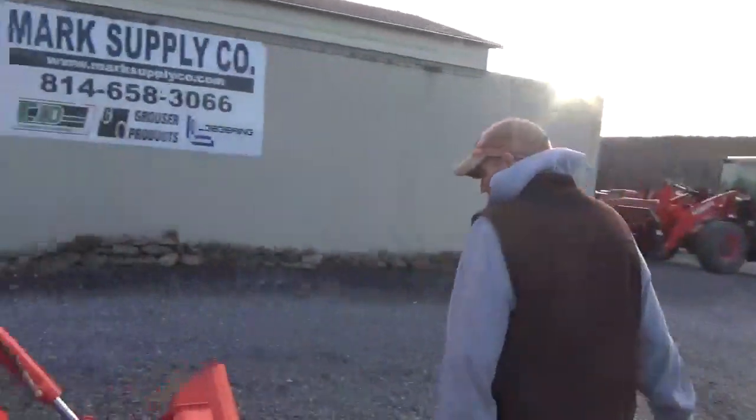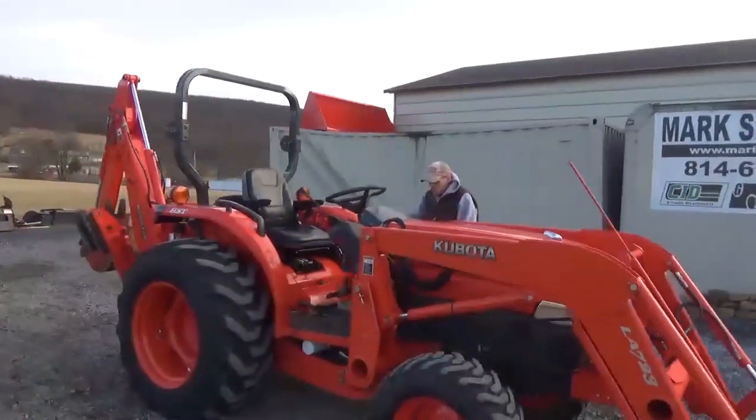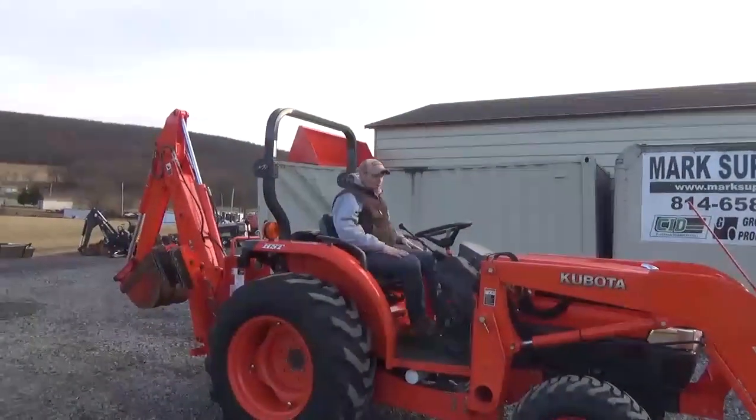I'm going to go ahead, hop on this tractor. We're going to run around, put it through all its ranges, show you it does everything it's supposed to do, and show you the backhoe, everything works.